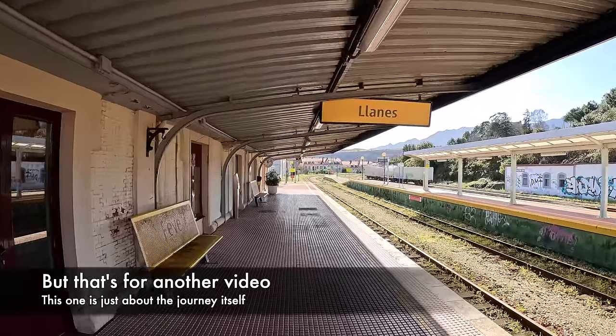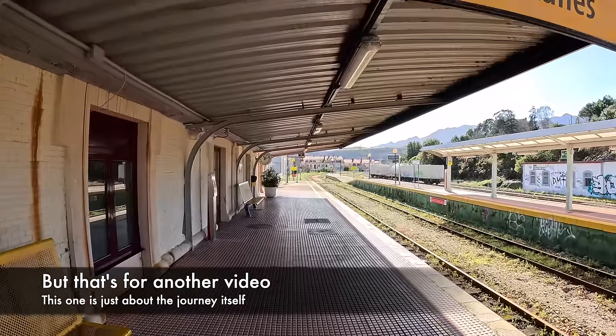For your own safety, it is forbidden to cross the tracks. Please use the level crossings.